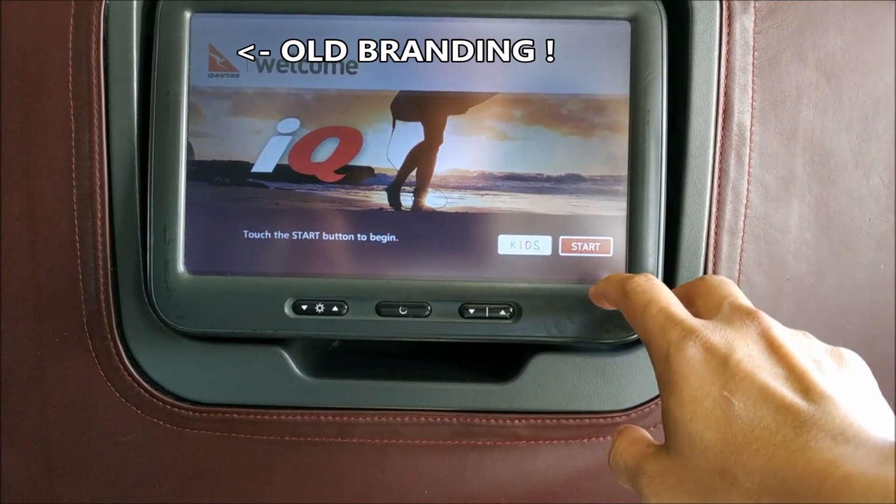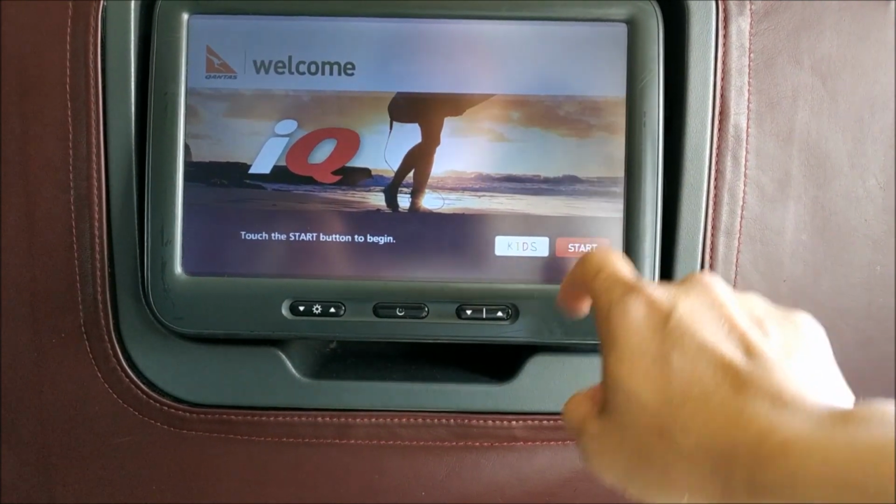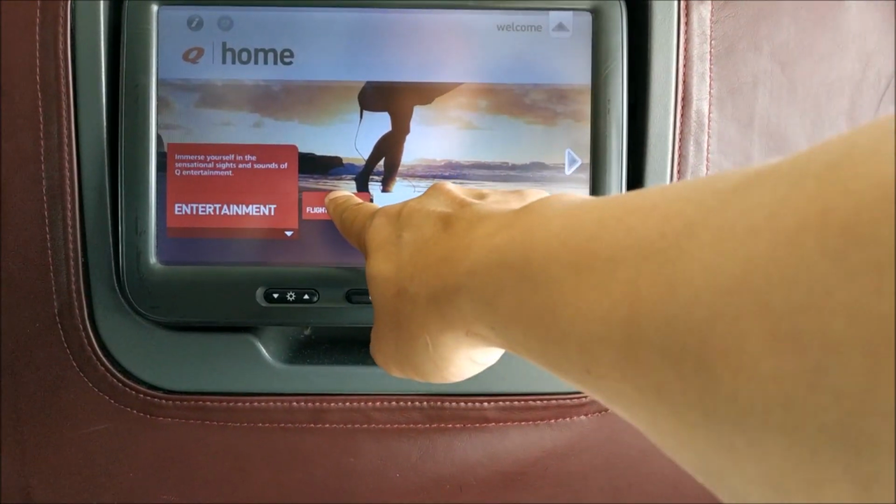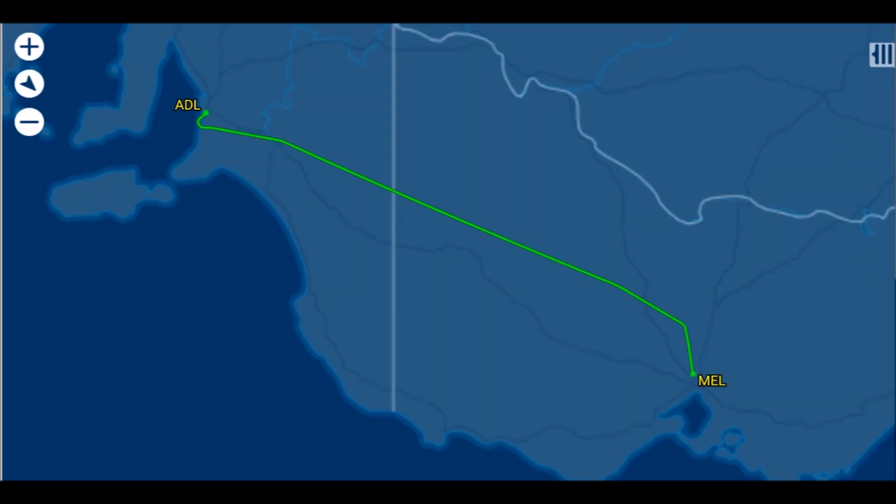IFE content on QANTAS is always decent, however the screen response on this TV was very slow. Our journey today was 724 kilometers, a flight time of 1 hour 20 minutes.